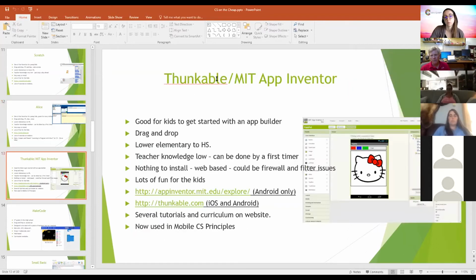Thunkable. Thunkable is about 3 years old. MIT App Inventor has been around about 10 years. This is if you want to write simple phone apps and literally put them on your phone. I don't think I have any Thunkable ones on my phone anymore. Oh yeah, I do.